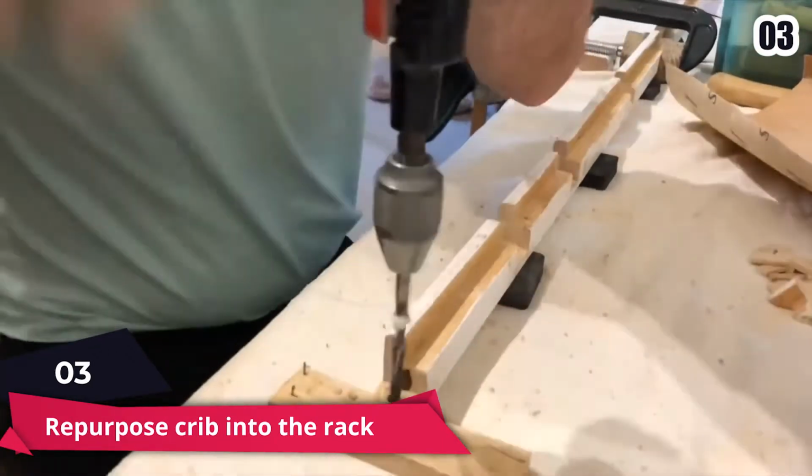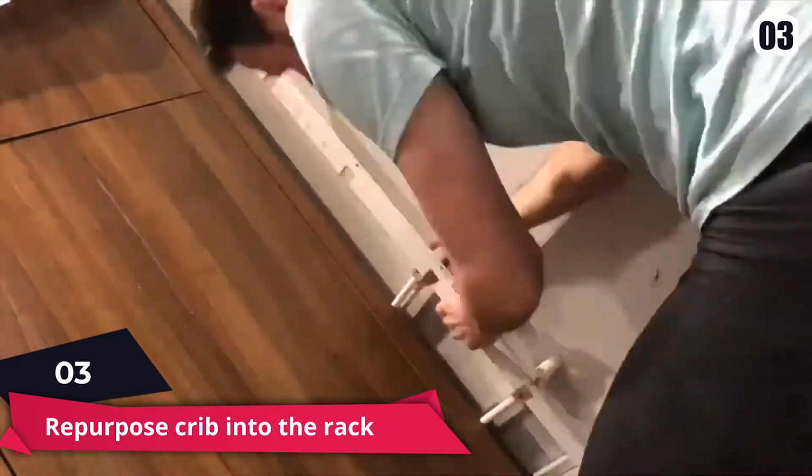Number 3, repurpose crib into the rack. Pots and pans are usually stored in kitchen cabinets because they take up a lot of space. Instead, hang them over your kitchen island. You'll be able to get them more quickly, and they'll also enhance the appearance of your kitchen.